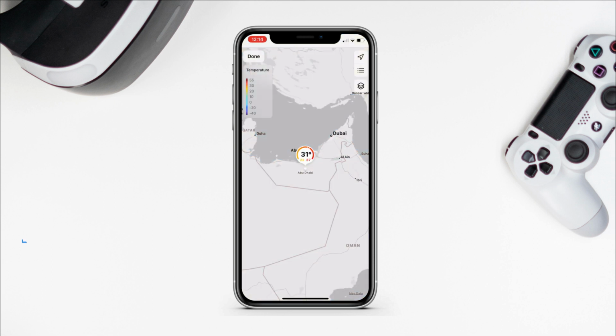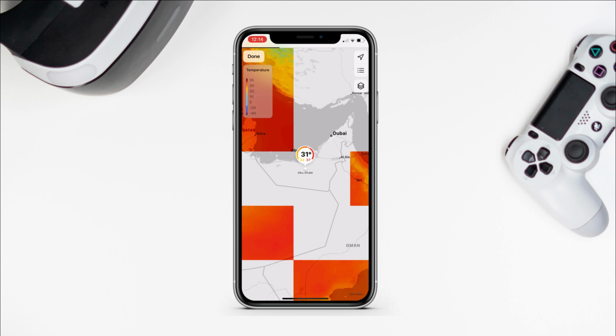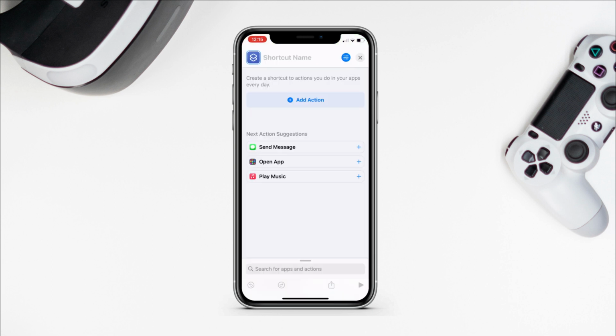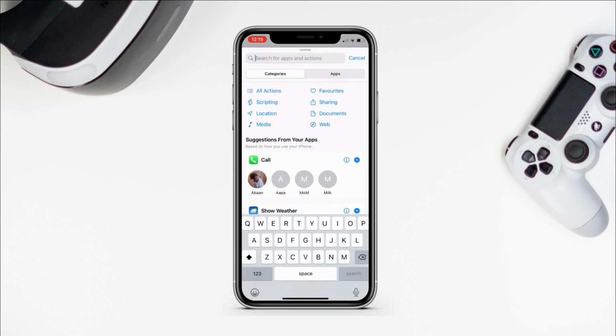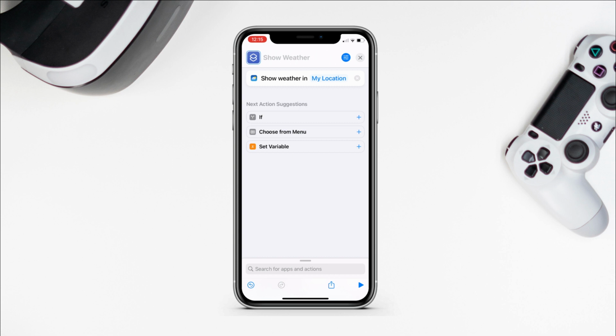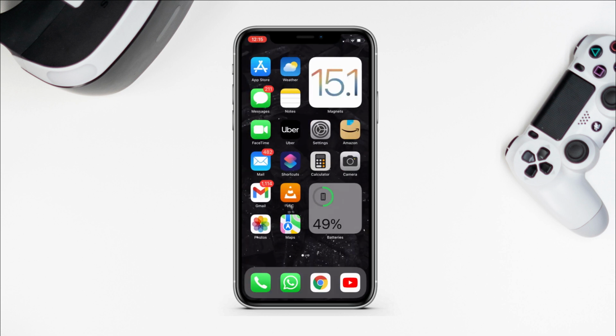Also in the Weather app, if you go to temperature, now you will see all these things in light mode. Previously these were in dark mode in iOS 15, but now it has been changed and it looks much better in iOS 15.1. Also in the Shortcuts app, we have a new option that allows you to overlay text on images or GIFs. And also the set dynamic wallpaper action was having issues before, but now it is working properly.